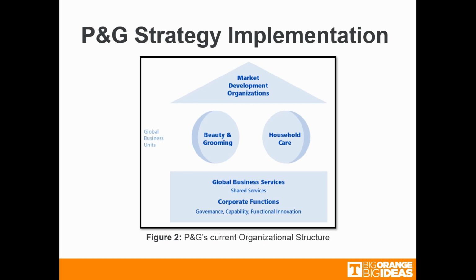So it's very much a matrix structure, with regional areas being a strong focus in one regard and product being focused on another regard. Global Business Services utilizes the P&G talent and expert partners to provide best-in-class business support services at the lowest possible cost to leverage P&G's scale for a winning advantage. And lean corporate functions ensure ongoing functional innovation and capability improvements.